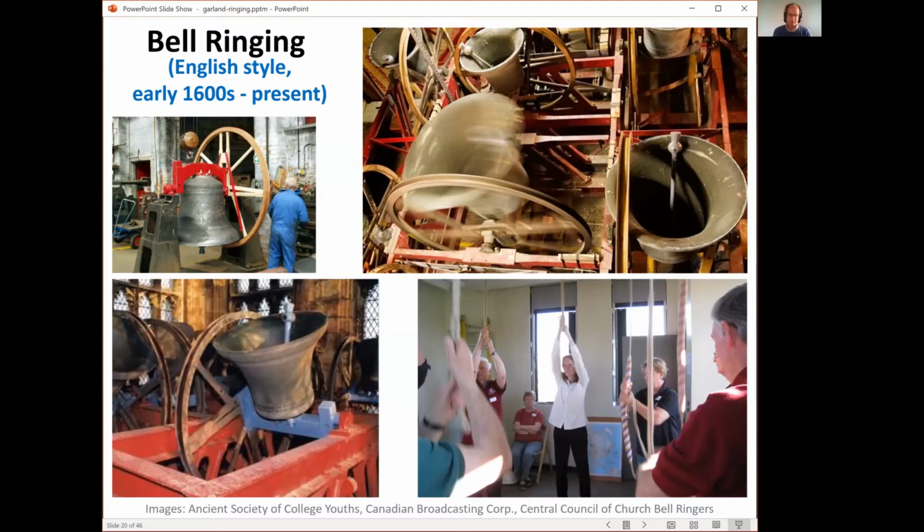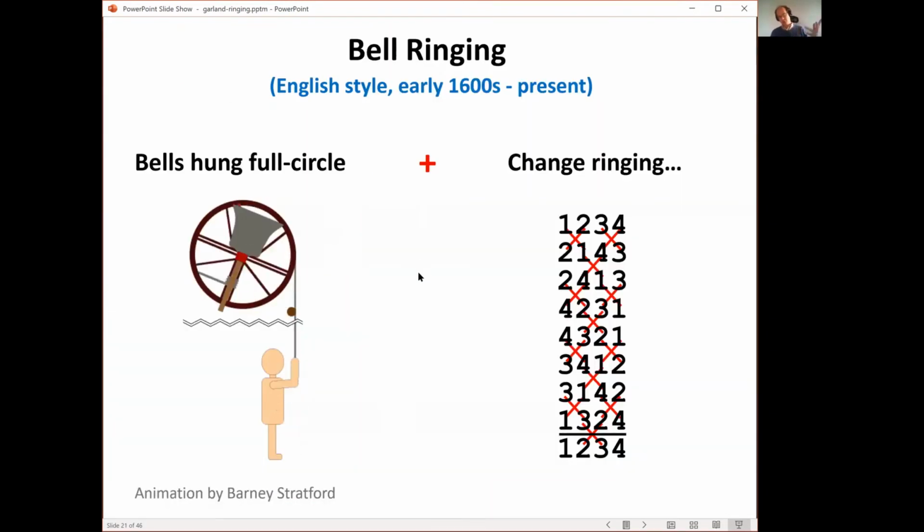And this is the tradition of English-style bell ringing, which evolved in the early 1600s and is still very much alive today. So these are the kind of bells that you might find in churches, and it's a very specific way of ringing them. There are some pictures here. You see they're quite large bells, and they're rung using ropes. So it's actually two things that go together, which evolved in tandem in the early 1600s.